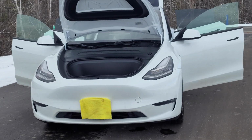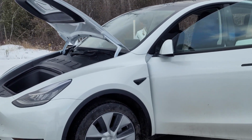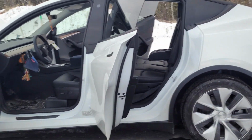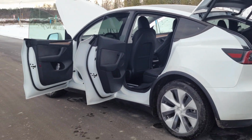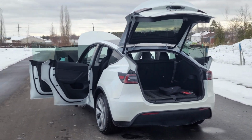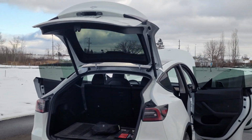So I'm not gonna waste any time. This is the 2023 Tesla Model Y. I ordered it back on February 20th, and to my surprise, I actually ended up getting a 2023 model Tesla Y instead of the 2022. And I'm so glad that my car kept getting pushed back, because the 2023 is definitely far different than I've ever imagined from driving the 2022 and the 2021 models.